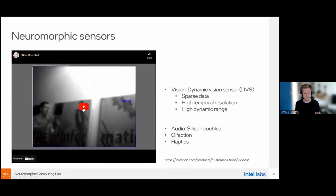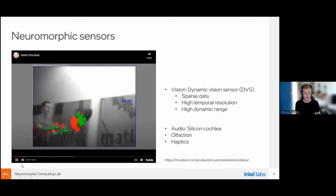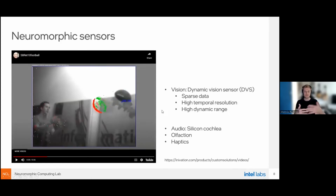And this is a video of a DVS recording. I'll just play it for a bit. You can see that the DVS produces just a regular black and white image in the background. That's a grayscale image, but that's not the main output. That's really only to have a ground truth. The actual main output is what is highlighted here in green and red. It's a stream of events.